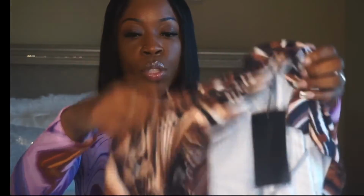I think that this was around $25, $26. I'm not sure, but y'all should be able to see the price on the screen. But I think if it looks nice on, depending on how it looks when I try it on, this is definitely a move. It's going to be a dress that I almost forgot to show y'all.